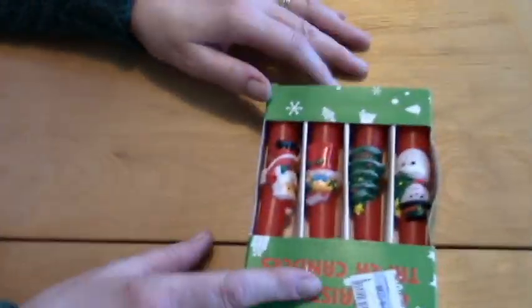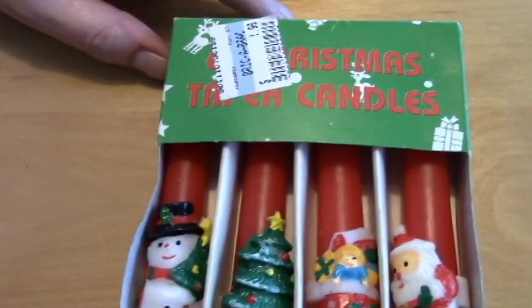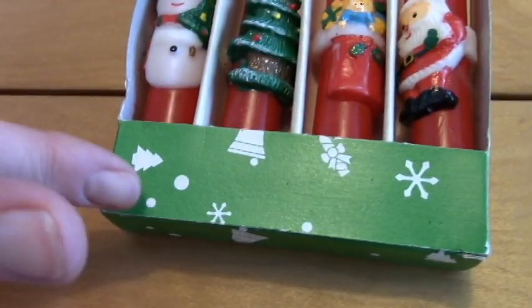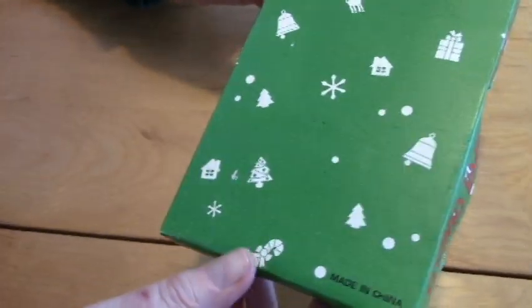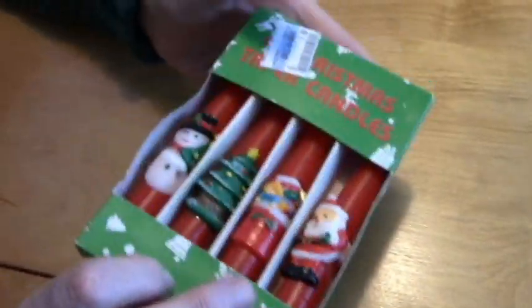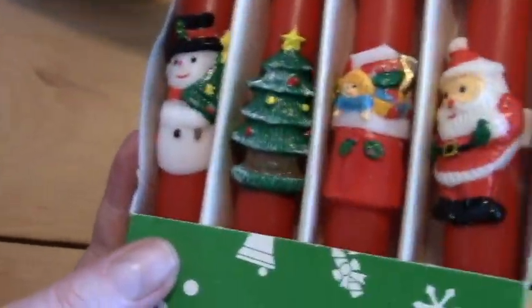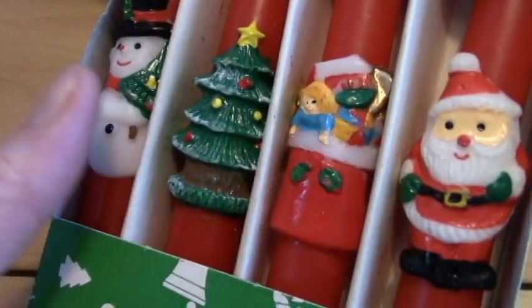I went to Salvation Army yesterday and Goodwill today. Not a lot, but I did find these. Oops, upside down. $1.99. They're just little, short little Christmas candles, but I think they're older. There's no "Made in China," and there's no UPC on it, so maybe it's older. But they're cute for what they are. So $2 on those.